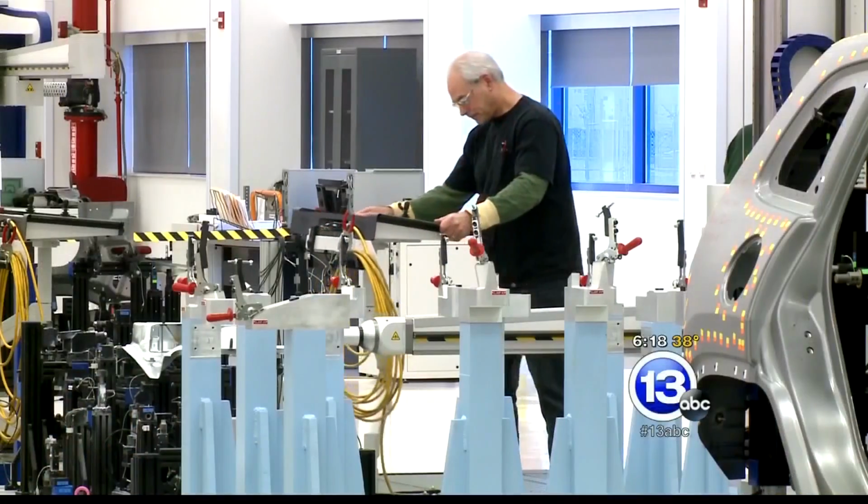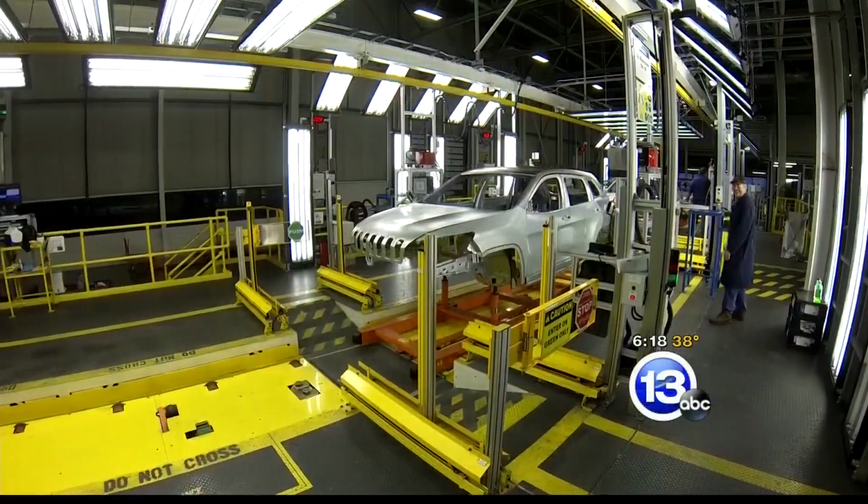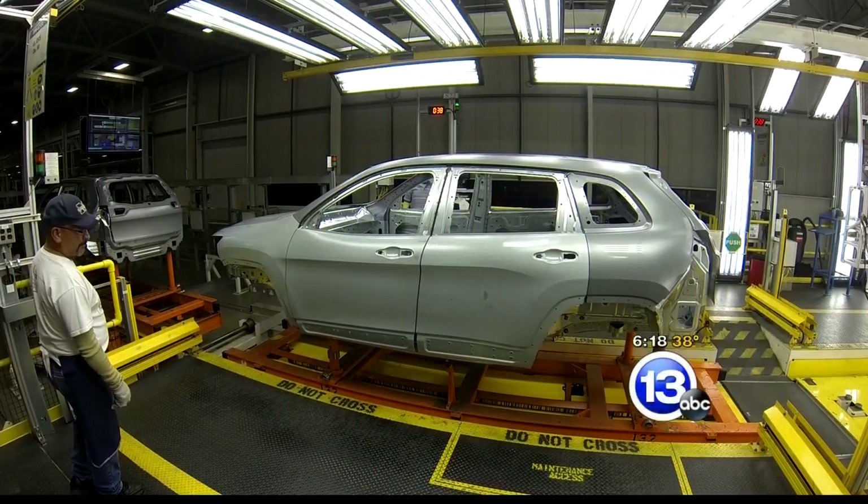From the metrology lab to the body shop, the Cherokee is reinvigorating a lot of workers. With a new vehicle, it's like a new experience. Even for the older guys like me, it's fun to launch something and then see it succeed out there.